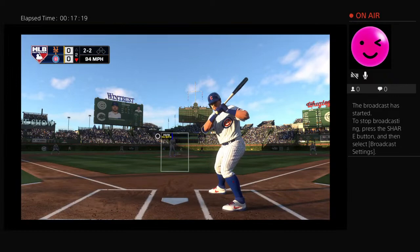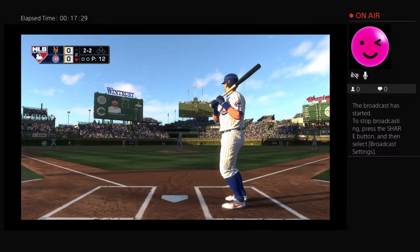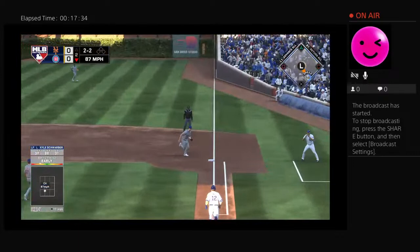No, that's outside. Not sure if that was a great take or if he got locked up on a two-seamer running away, but either way, it worked out well for him. That's a well-thrown pitch, though. Hit sharply on the ground. And he'll take it to the bag himself for the out.